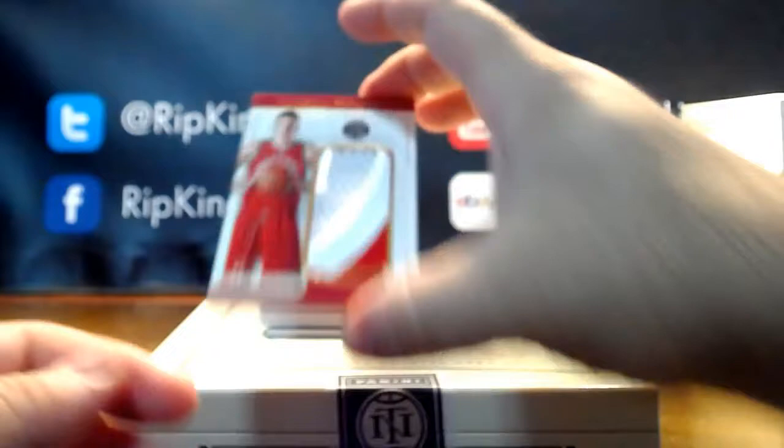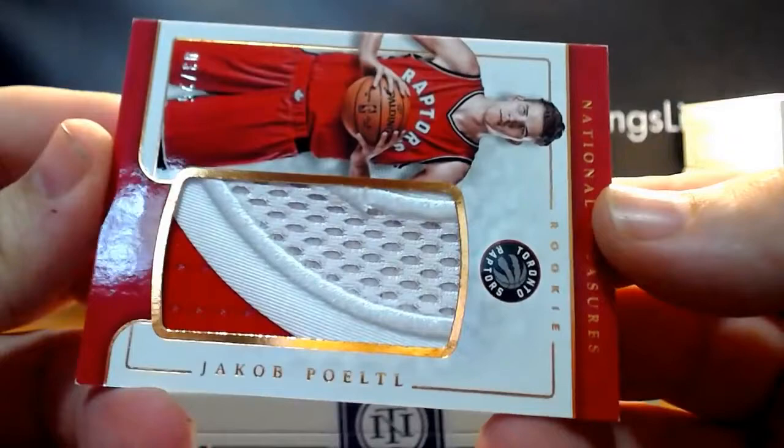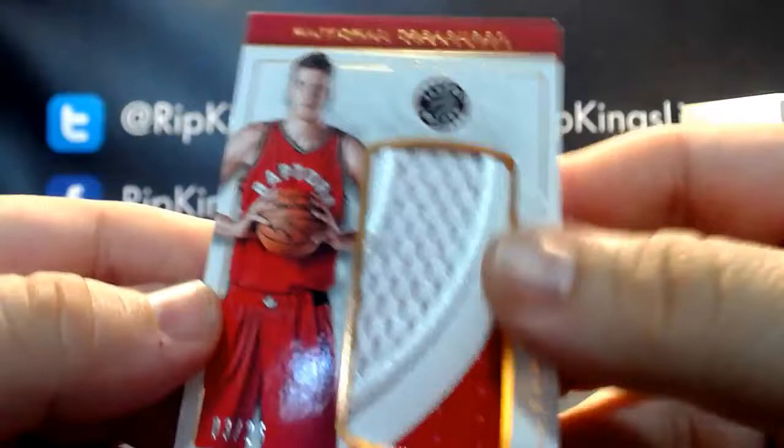Another hit here. Jakob Poeltl. Jumbo patch. National Treasures rookie out of 25. Nasty card coming up next. We're going to save it for the last card of the break.